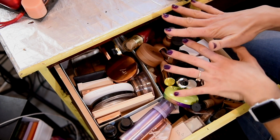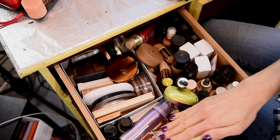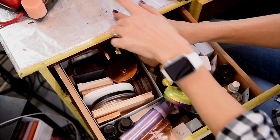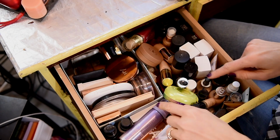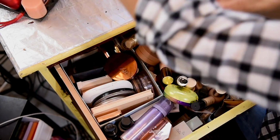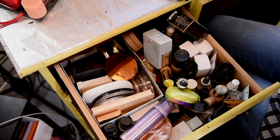So I've got in here my foundations are over on this side, primers kind of mixed in this front section. I also have a whole bunch of stuff that I've got on my desk. I have a little bin that holds some other stuff. So we're gonna actually throw all that stuff in here, along with a few straggling things just around my desk that belong in here, but obviously will not fit. So we are gonna go through them all. Let me just throw in the ones that belong in here.